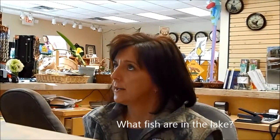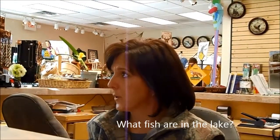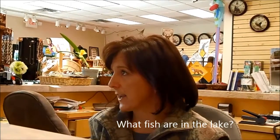How many types of fish are in the lake? In our lake, we put trout in there in the wintertime. It's not a native fish for that lake. That's a cold water fish, but people can fish for trout in the winter with a trout stamp on their fishing license. We also have catfish that's stocked in the summertime. There are bass. They're catch and release only because our population isn't the best. We also have crappie and brim in there.